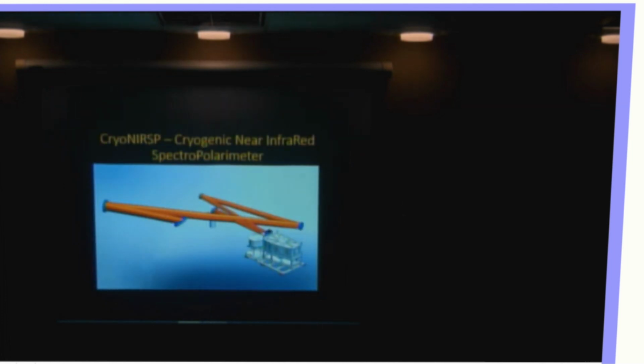Well, that's my quick introduction of the telescope itself. Now I want to talk about our instrument, the instrument that we are building here. It's called CryoNIRSP, which stands for Cryogenic Near Infrared Spectropolarimeter. A very long name, and I have a slide for each of these words in the presentation.